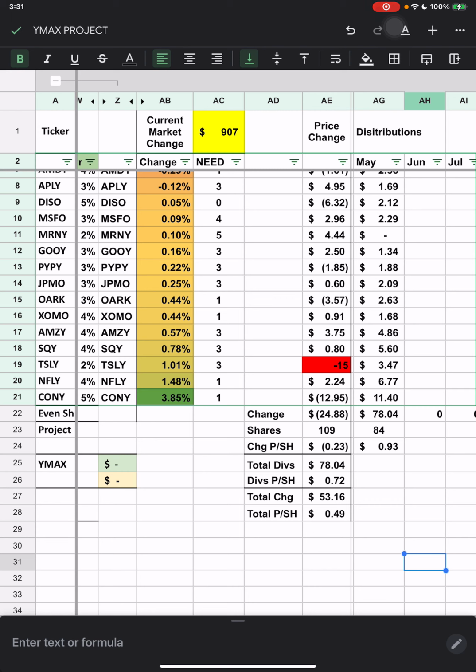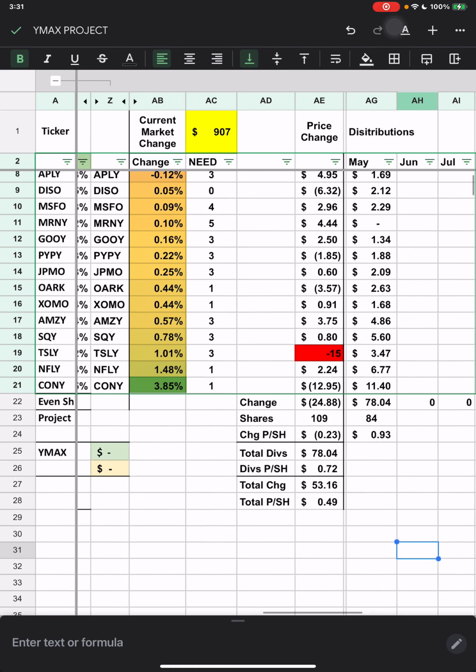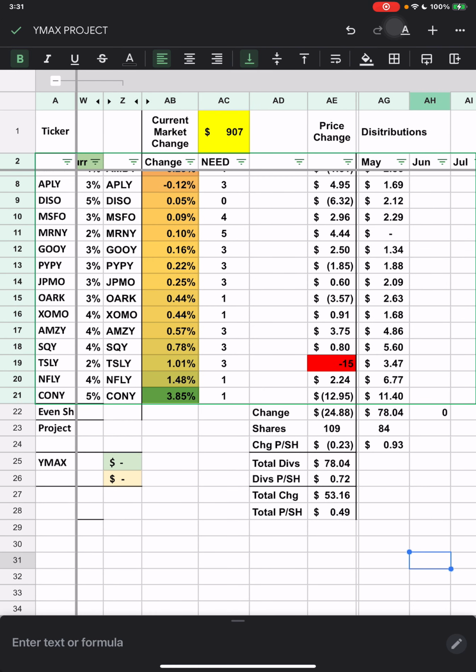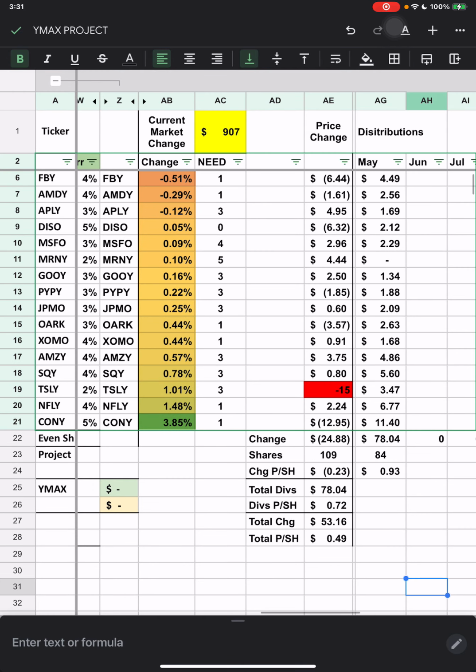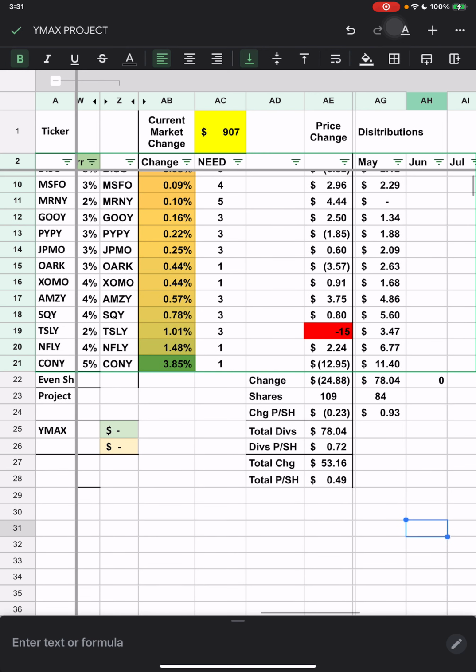So it's like owning YMAX, right? That's why I break it down to share, because this is our portfolio, just like YMAX has the portfolio of underlying ETFs. This whole thing is a portfolio, so don't try to look at these individually, because that's not the point here. But anyway, that means we would be down 23 cents a share, not including distributions, okay?